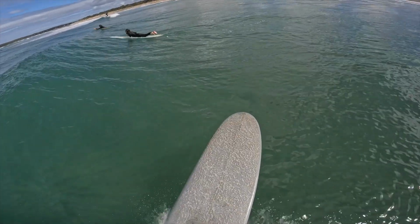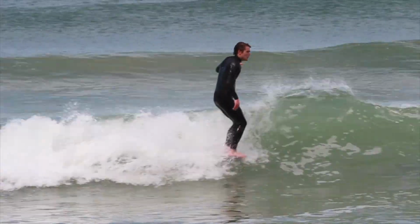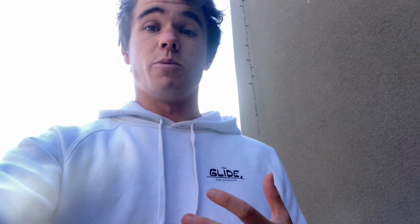Okay, hello everyone. So today we're going to be focusing on something really exciting, how to improve our nose riding, and more specifically the different sections and cues that the wave can actually give us to let us know that it's time to hit the nose and have the appropriate sections to be nose riding in. So if you're looking to improve upon this, I think it'll be a really valuable video for today. So stay tuned for some epic nose riding and learning how to master this for yourself.